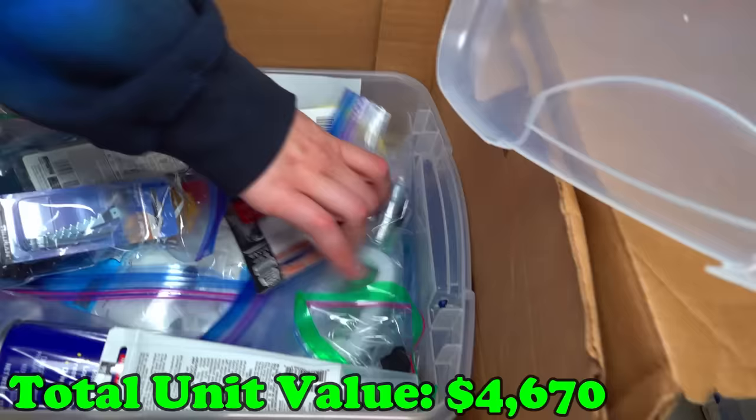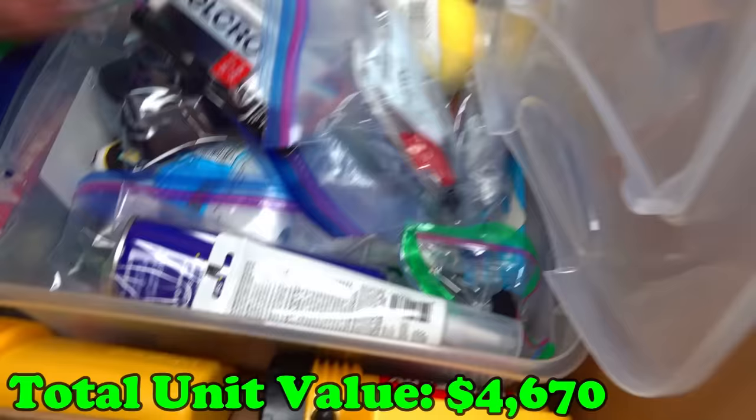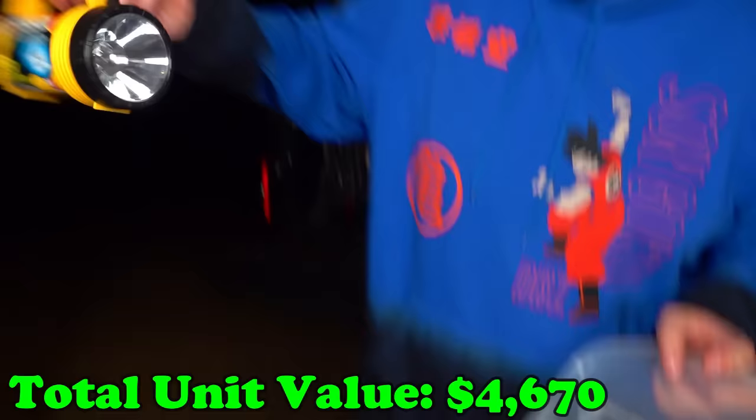Okay, we got a lot of random stuff in here. It's mostly crafting. Maybe we'll do some crafting lots, a lot of crafting. Paint and stuff. And then what are these giant flashlights? Giant everyday flashlights. We'll probably sell these by themselves too because I know they're not cheap.